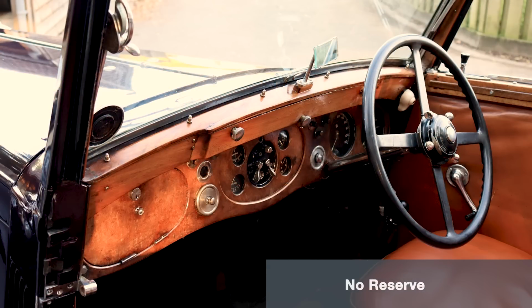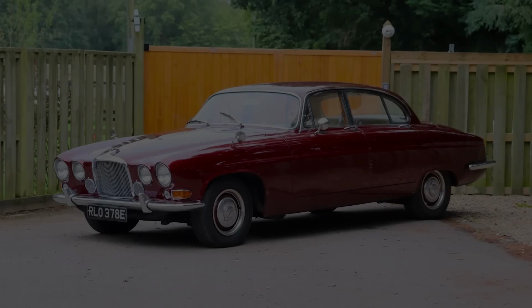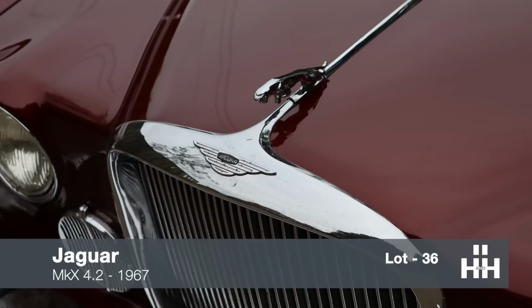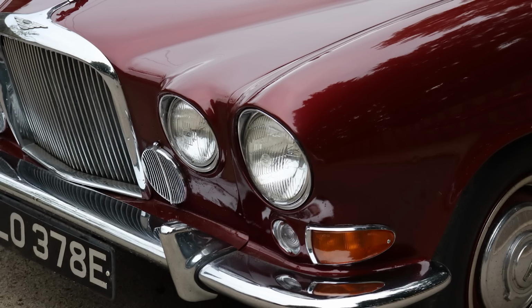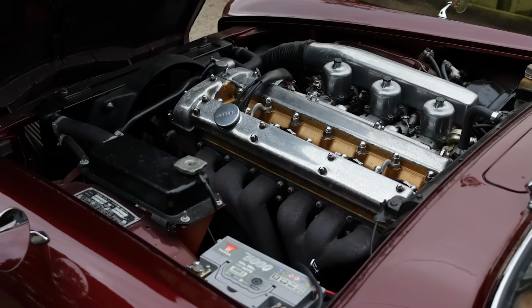Although for a lot of people looking at the no reserve offerings, they won't be able to take their eyes off or get past the 1967 Jaguar Mark X 4.2 that was bought by none other than Madonna for her son Rocco Ritchie and for him to use in the UK, both around London and on tours out to the country and that sort of thing.